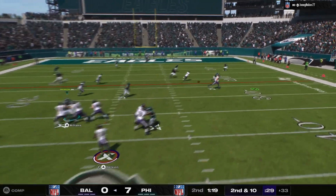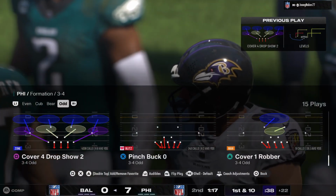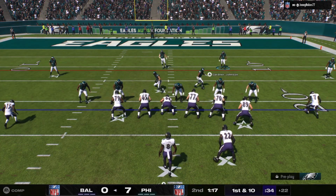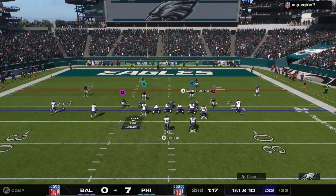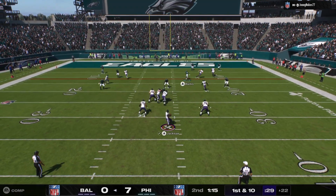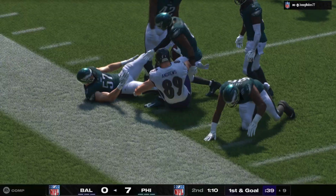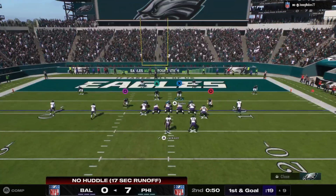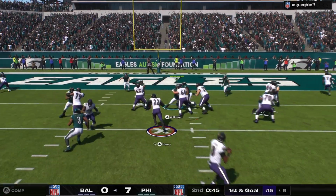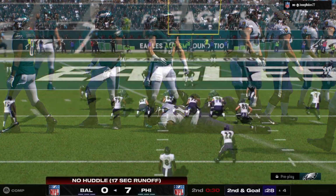Jackson now. Able to locate Andrews here on the out route. He's going to go out of bounds, but he takes this one down just shy of the 20. Jackson. Yet again, targeting and finding Mark Andrews. And he gets it inside the 10 to the 9. They'll try and run for it with Henry. And the stop will come inside the 5 at the 4.